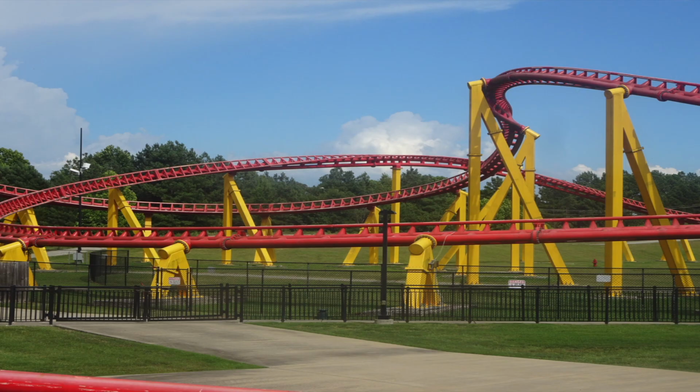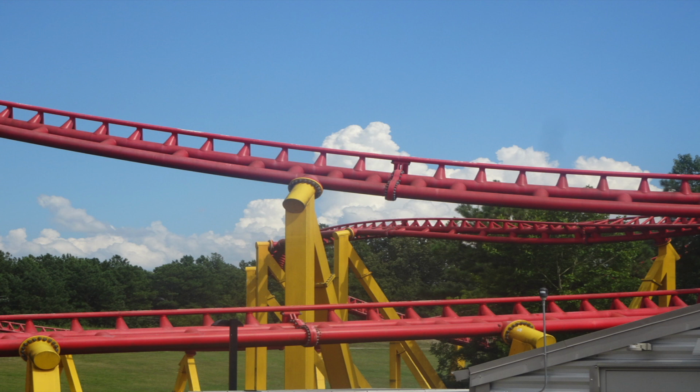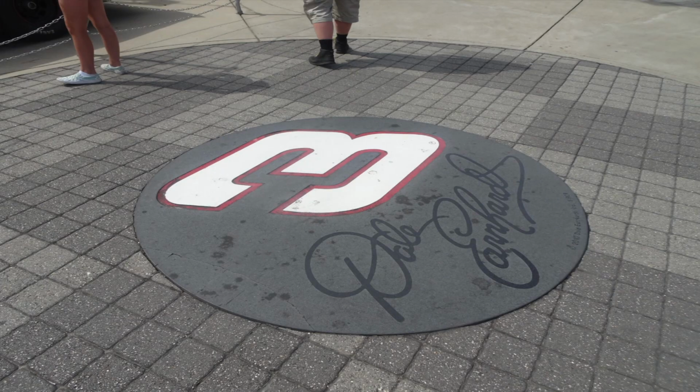And I will be honest, I'm just really happy I managed to get on it multiple times. It's not my favourite ride in the park. I happen to prefer Twisted Timbers. However, I would say this ride is a solid 91 out of 100. I really enjoyed it personally. It's just my type of ride.